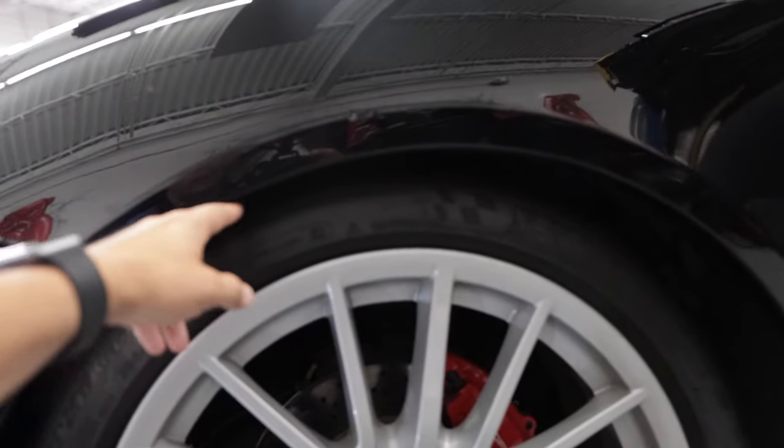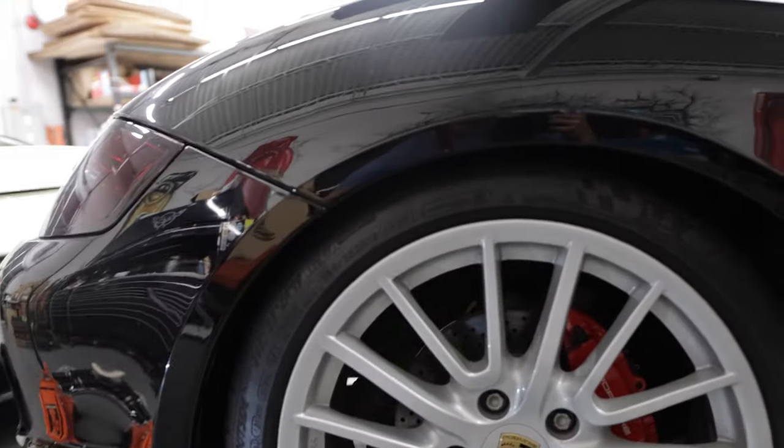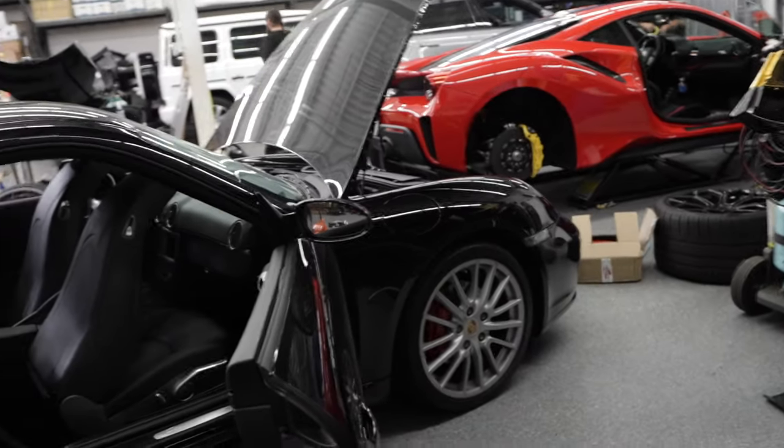Here's how it sits without even really touching it. Right out of the box, we got a pretty good, maybe one finger gap really on the rears, and it's looking perfect. So I don't think we're gonna touch it. We're gonna drive it around, hopefully let it settle and see where it's at from there. But rears are done, and then we're gonna get the fronts situated in just a little bit.